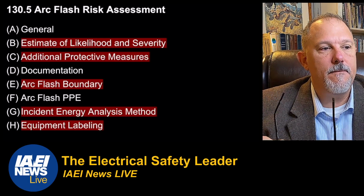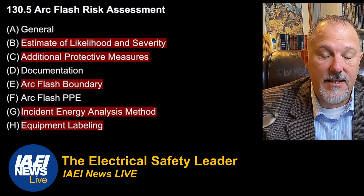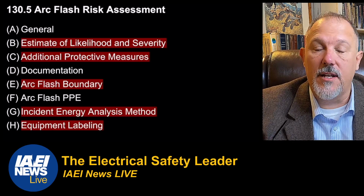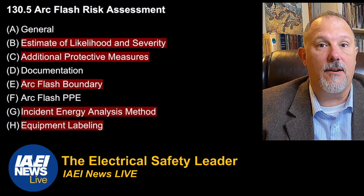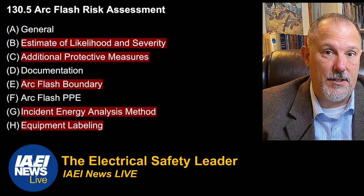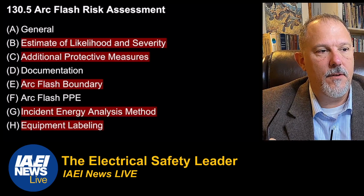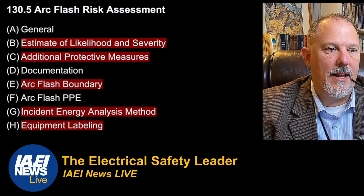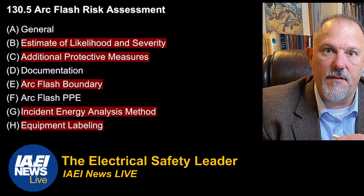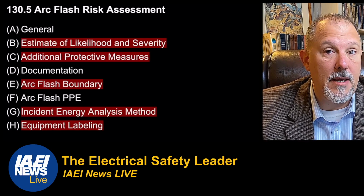As you walk through NFPA 70E, you're going to see that a lot happens right here in Article 130. Chapter 1 is like the largest chapter of this entire book, and everybody focuses in on a few sections. But in the arc flash risk assessment, there are two things happening. One, you're estimating the likelihood of occurrence. You're estimating the magnitude of the event, right? And then also in 130.5, you're picking your PPE.